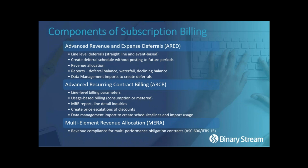From there, we also have customers that are quite frankly the opposite, that don't really have any type of contract or recurring contract, but just need a better way of managing the deferrals, whether it be on the expense or revenue side of things. Those customers can buy just the ARED piece. These solutions, when combined, become what we call the subscription billing suite. But just understand that they can be bought independently, used independently as well.